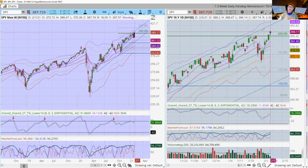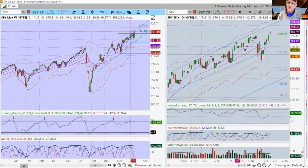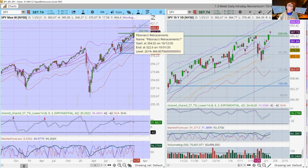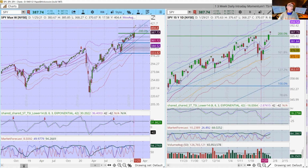It's actually stuck its head above that line. So we have a new breakout to what they call blue sky territory, where there are no defined levels of resistance above that area, so it can continue to climb. Again, I use my Fibonacci's to identify where it might go from here. As you can see, I've got a number up here at the 2618 extension, which is at 404.